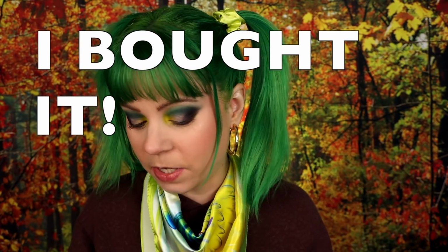Like, I don't know if I like the new format of their eyeshadow pans, but I'm so here for this collection, and I'm definitely going to pick up the full PR box. It's going to be like $450. Do I care? No. I'm definitely going to get it.